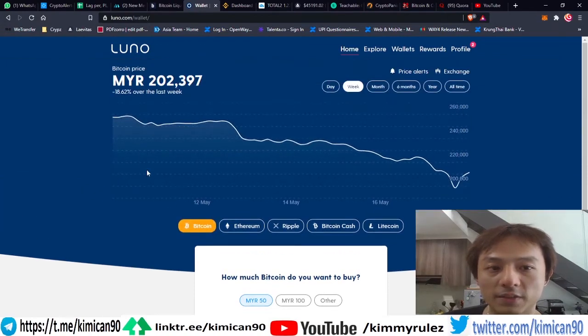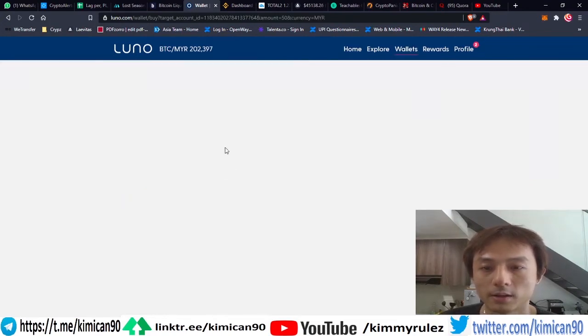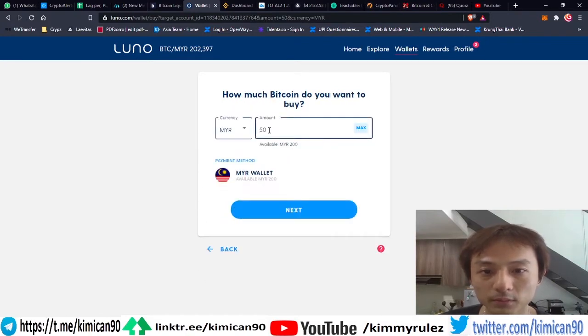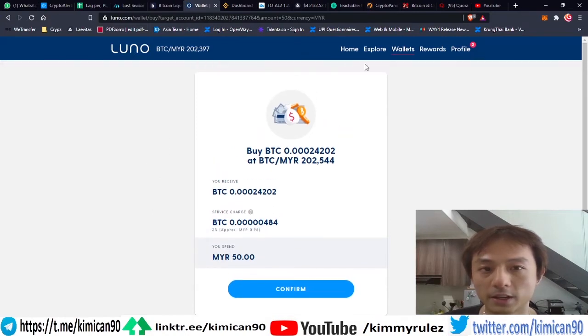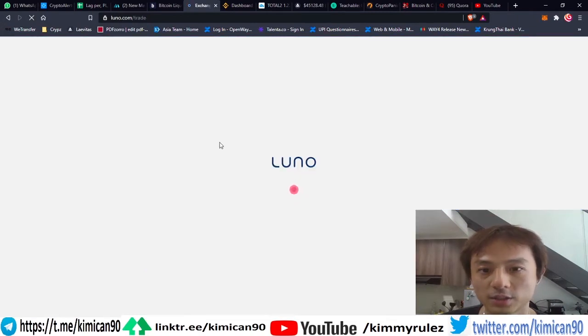There is a price difference that I discovered, right? If you were to purchase less than 100 ringgit, for example, let me show you an example. If you were to do a quick express buy of Bitcoin, let's say a 50 ringgit buy, you will make a one-off purchase from your wallet of 50 ringgit. You can see here that there is a service charge of about 98 cents on 50 ringgit spent.